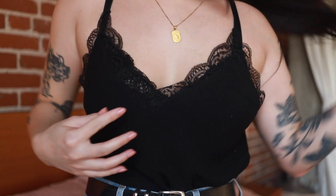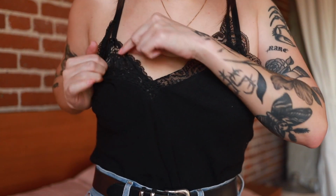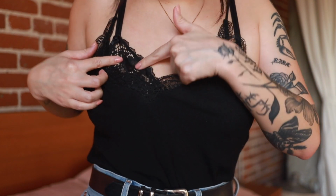Let's talk about what's on my body right now. I'm just gonna show you really fast, but there's gonna be B-roll shots. Okay, let's talk about the bra first. The bra is under here, but it is sheer. This is my favorite bra right now.